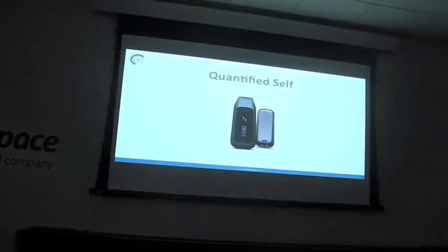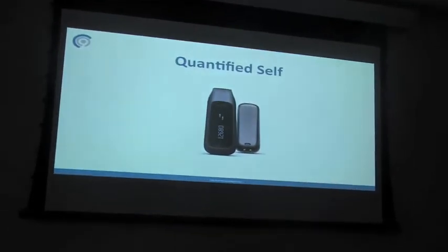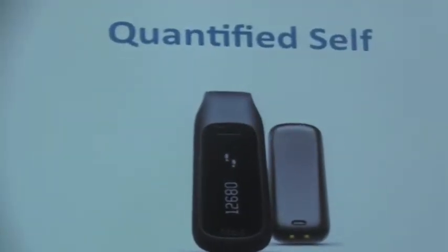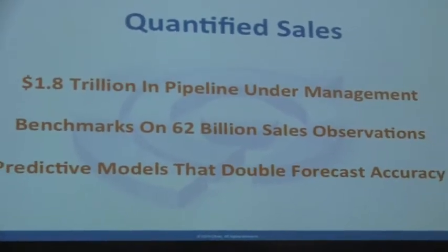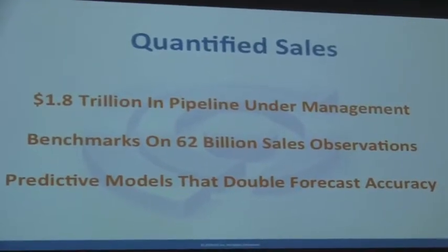I like to use the following analogy. We're entering the era of the quantified self, right? And what does this mean? It means people are using Fitbit and all, weighing themselves and storing all this data and analyzing it, and that's interesting. But the sales market is a huge market, and there's actually much less quantification going on there than people are doing to their own bodies.